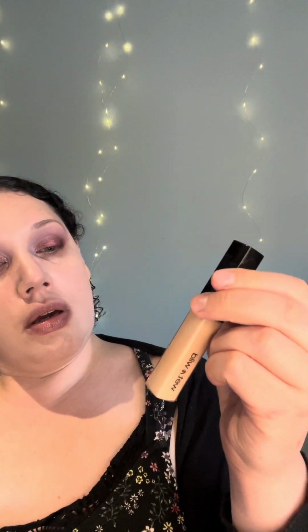For my concealer, I decided to choose the Wet n Wild Photo Focus Concealer, and this is in the shade Light Ivory. I feel this is a pretty good concealer. It doesn't crease too much under my eyes. It is a little more lightweight for covering any imperfections, but I do think it does a decent job. And I don't really care for full coverage, so kind of why I chose it.